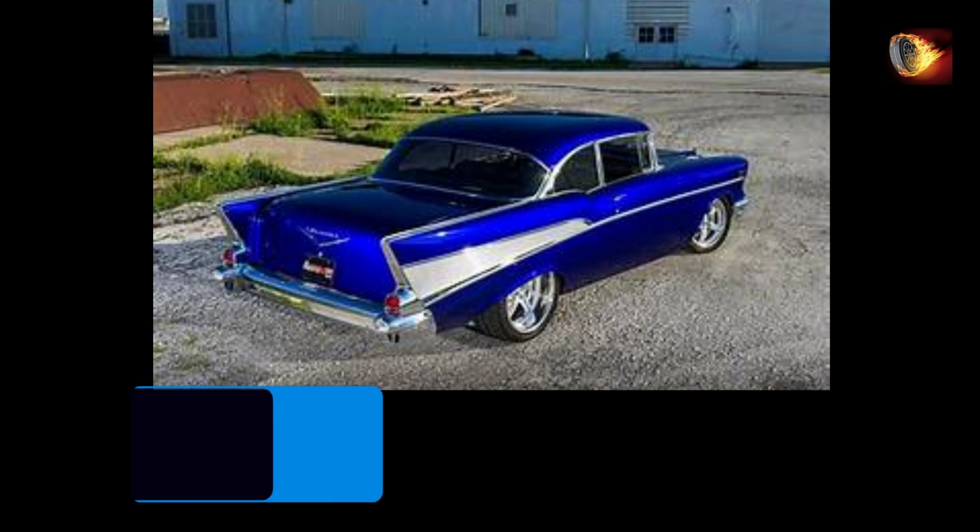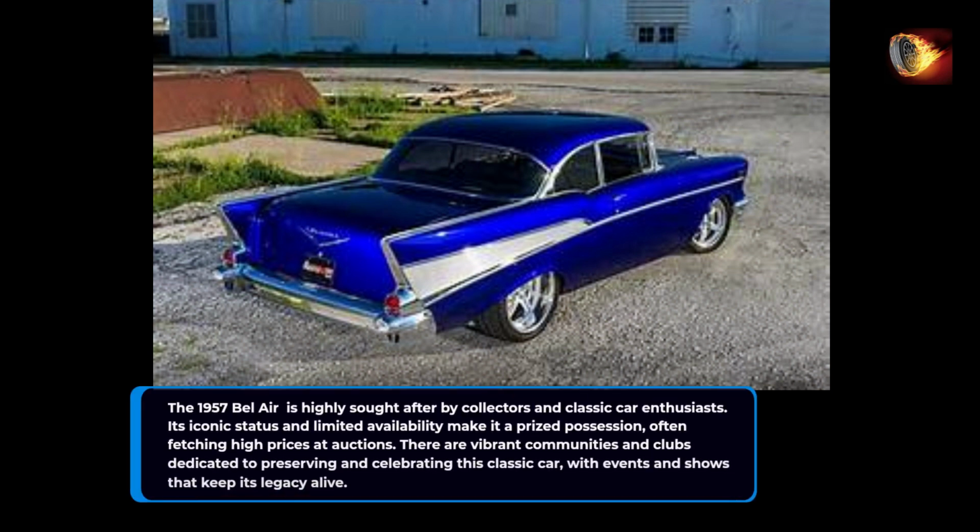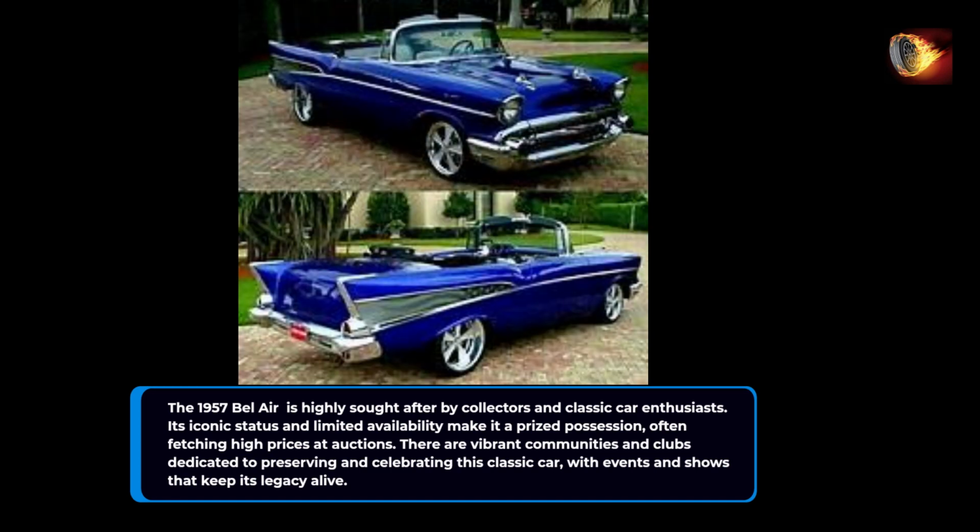Collectability and community. The 1957 Bel Air is highly sought after by collectors and classic car enthusiasts. Its iconic status and limited availability make it a prized possession, often fetching high prices at auctions. There are vibrant communities and clubs dedicated to preserving and celebrating this classic car, with events and shows that keep its legacy alive.